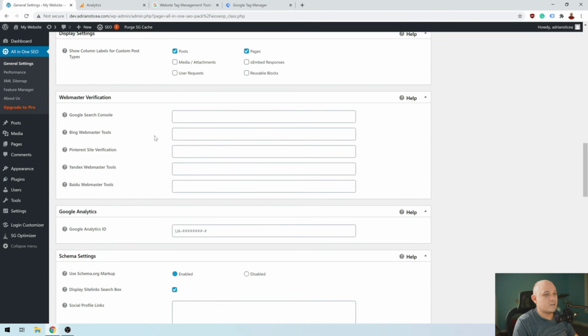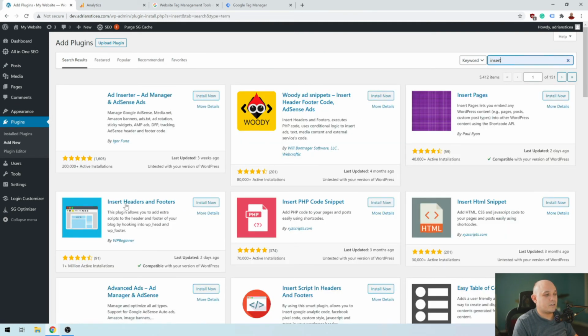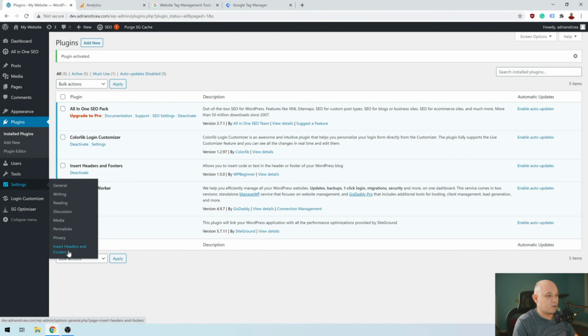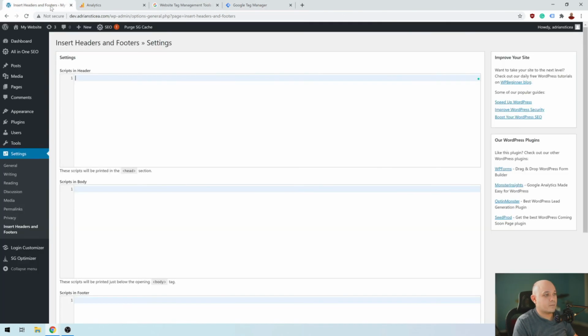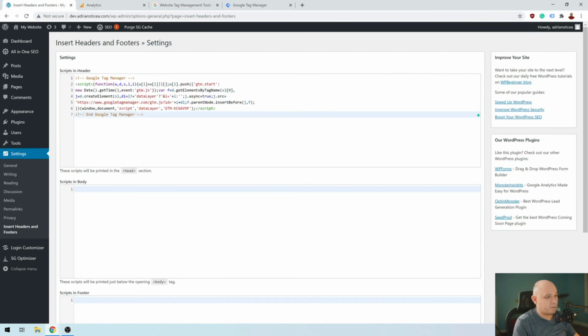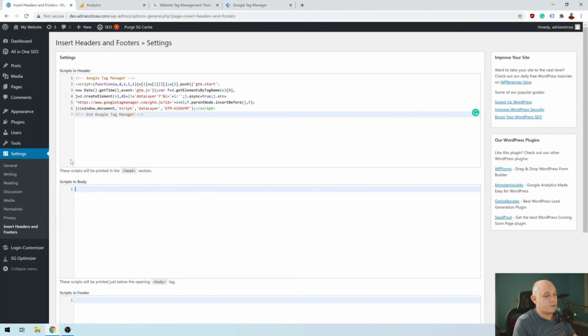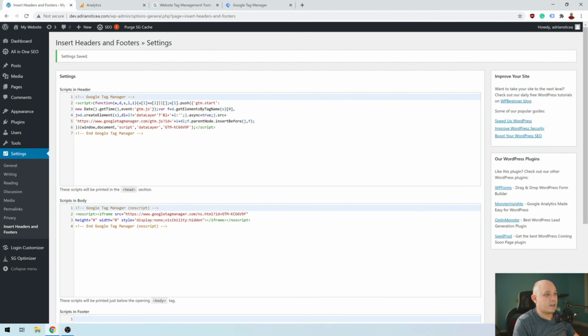The quickest way you can add this is to install a plugin. So go under Plugins, Add new, and search for insert, and activate this plugin, Insert Headers and Footers. Install and activate. To add those scripts, you have to go under Settings and Insert Headers and Footers. Grab this part of the script and insert it here in Scripts in Header, and grab the second part and insert it here in Scripts in Body, and hit save. And you have installed Google Tag Manager here.